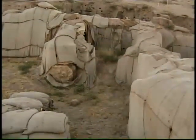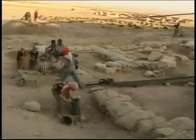We have an obligation to publish in print, but we also preserve in the ground. In so doing, we rewrap Urkesh. We enshroud it, and we keep a record of how we found it.